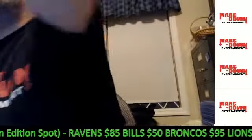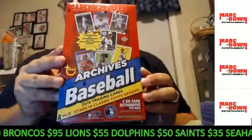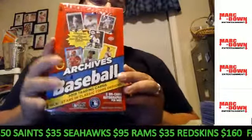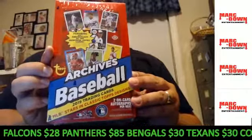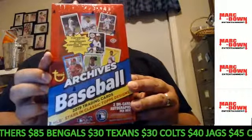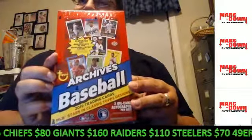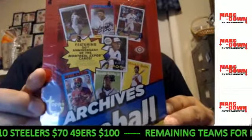How much is Archives? How many cards in the box? So Archives is $99 a box. Short prints are really hard to find in Archives. They're there, but they're a little tougher than Heritage. And again, the autographs are on card, which is great. You get 2 per box. The checklist is a little bit more watered down than Heritage's, which is why I still find Heritage to be the better value.